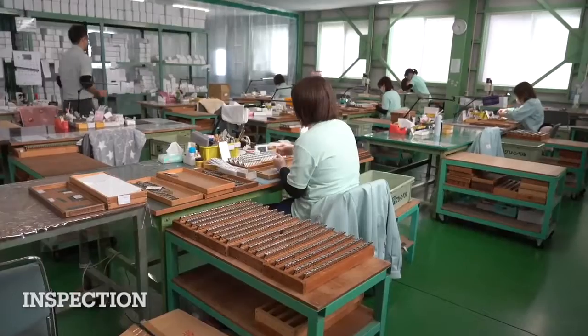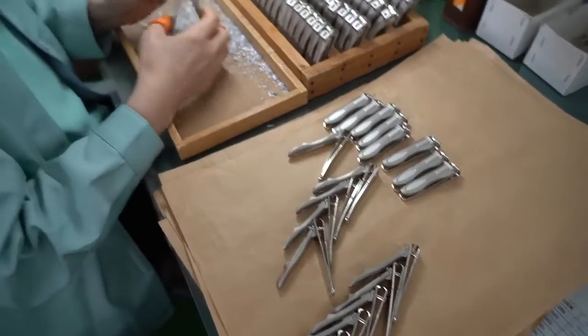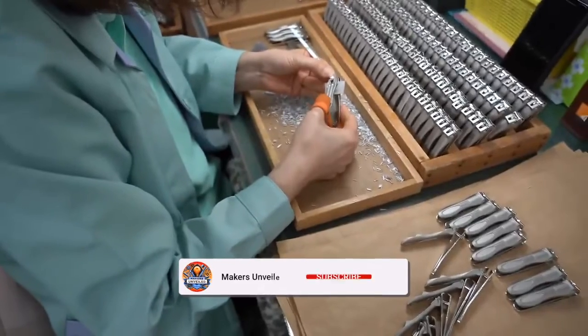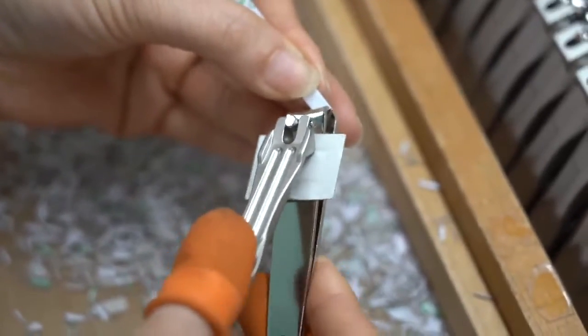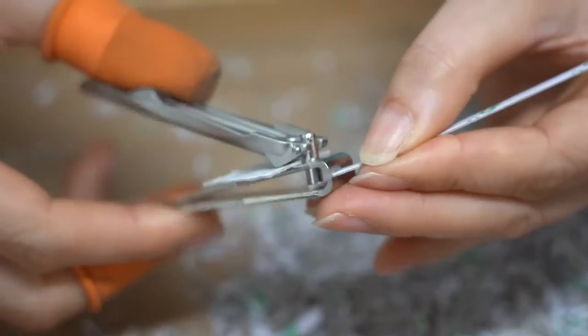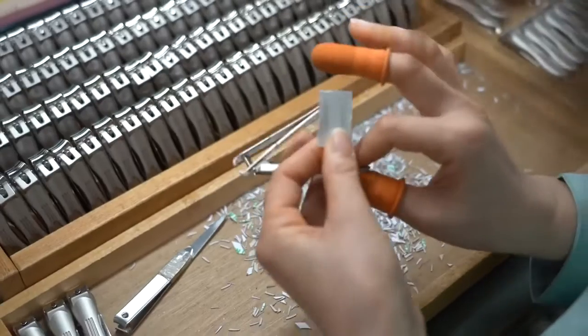Quality is paramount, and inspection is a critical step in the manufacturing process. Each nail clipper is thoroughly inspected for defects and imperfections. This includes checking the alignment of the blades, the smoothness of the edges, and the overall functionality. Only the clippers that meet strict quality standards move forward.